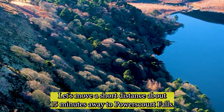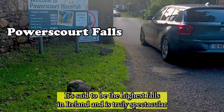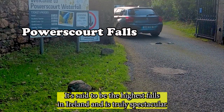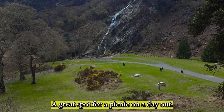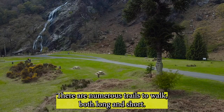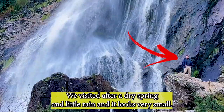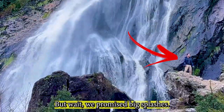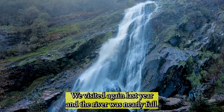Let's move a short distance, about 15 minutes away, to Powerscourt Falls. It's said to be the highest falls in Ireland and is truly spectacular after heavy rainfall. A great spot for a picnic on a day out. And if you like hiking, there are numerous trails to walk, both long and short. We visited after a dry spring and little rain, and it looks very small, but wait. We promise big splashes. We visited again last year, and the river was nearly full.